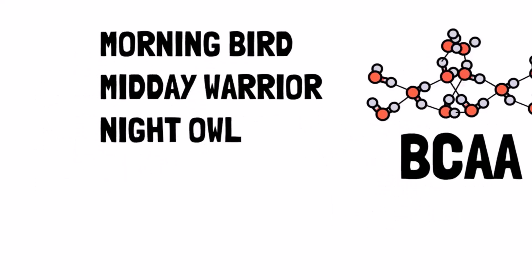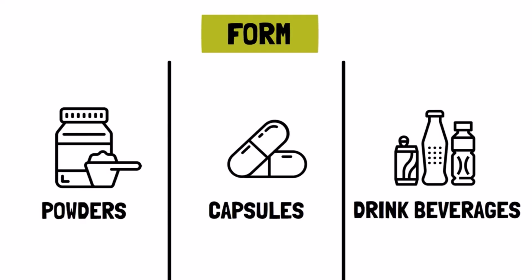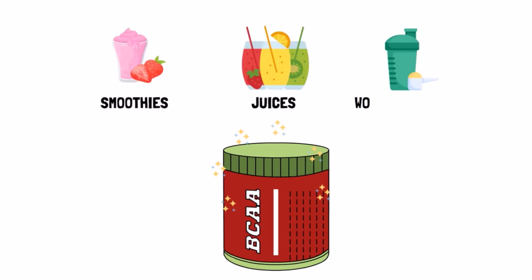just for you. Now, onto the form. Branched-chain amino acids come in all shapes and sizes. Powders, capsules, and ready-to-drink beverages. It's like a buffet of muscle magic. Powders are the most versatile star of the show. You can mix them into your smoothies, juices, or even your secret workout potion.